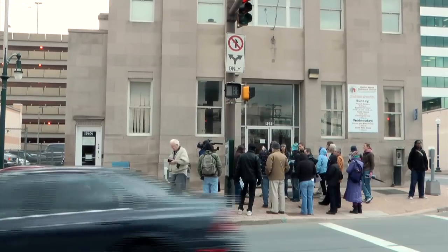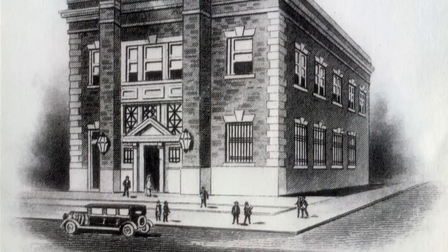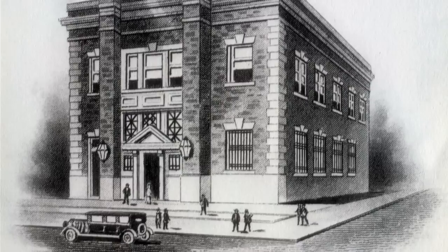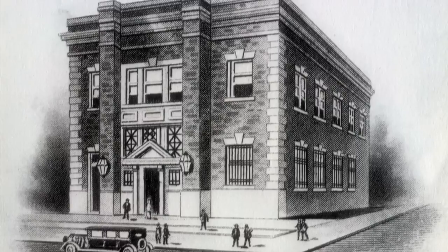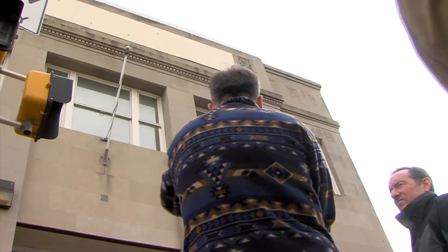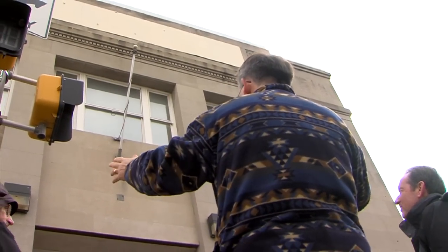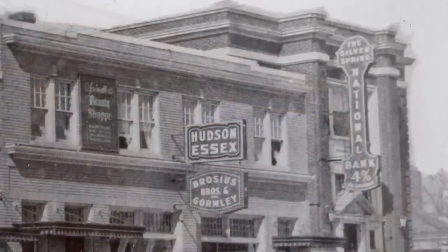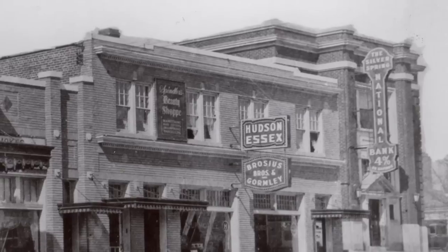This opened up in 1925. This was originally the Silver Spring National Bank. The president of the bank, James H. Sissel, who's one of what we consider the founding fathers of downtown Silver Spring, when he built at this location here, decided to have a multi-use project which incorporated a bank, commercial, and then a movie theater.